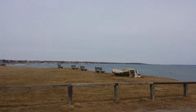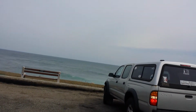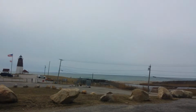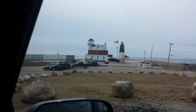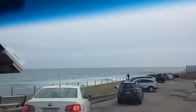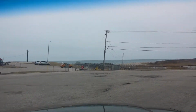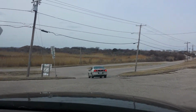To give you a little idea of Narragansett, the surfers out today. Now I'll bring you down to the jetty, and that will conclude our two tours. Awesome. Yeah.